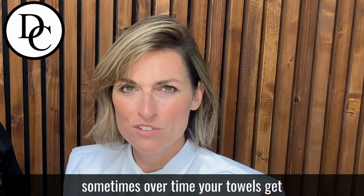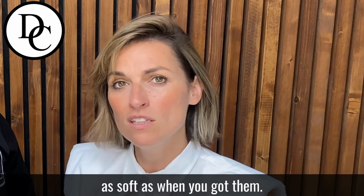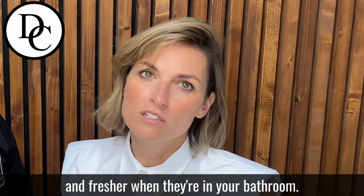Sometimes over time your towels get that hard feeling and they're not obviously as soft as when you got them. Once you do the laundry stripping, then they're going to fluff up a lot. So they're just going to look cleaner and fresher when they're in your bathroom.